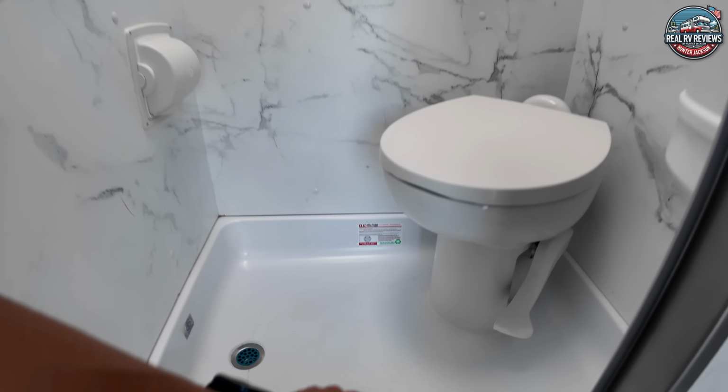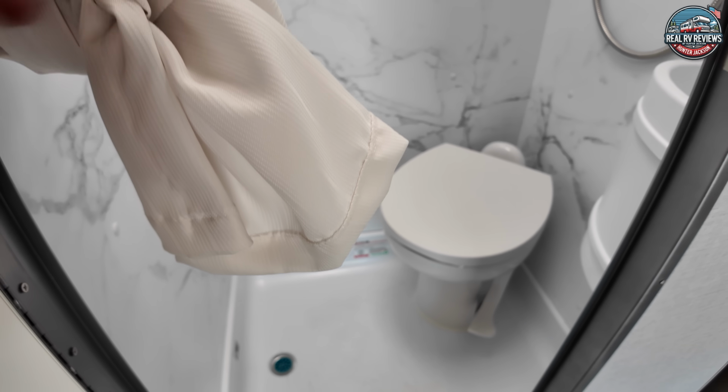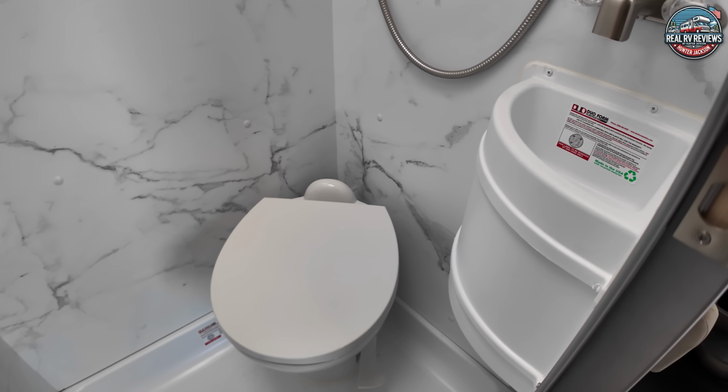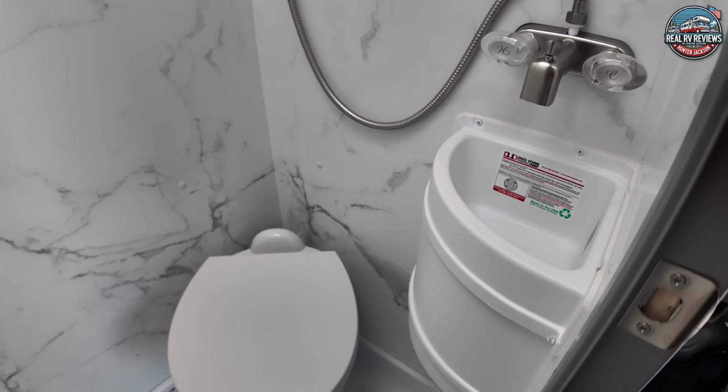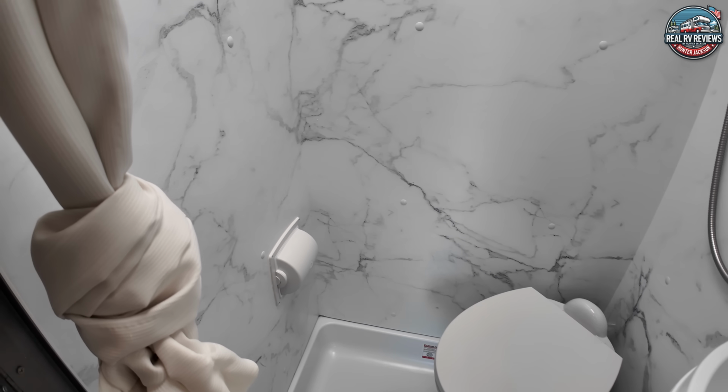Let's see. Oh wow, so okay, we've got a porcelain toilet in this one as well. So essentials only, but they're giving you some nice materials in here. They do include a small sink if you needed to brush your teeth in the morning. You don't have to do it while you're doing your dishes.